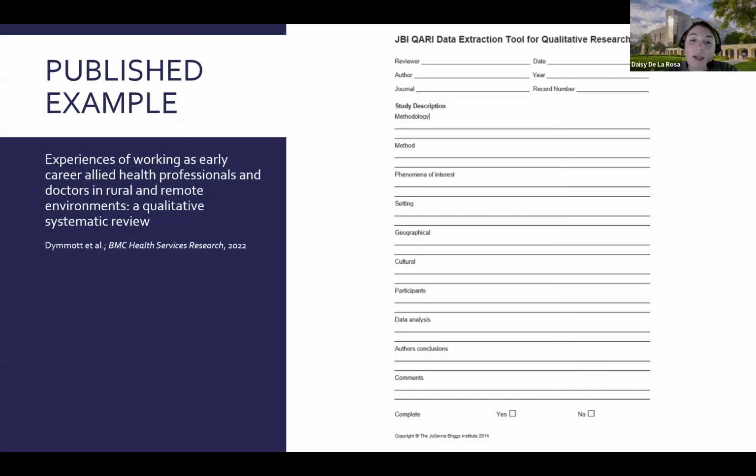It also helps to have 2 people do this for each study, so that there's minimal bias, and to also help prevent any errors. So if you were the reviewer, you would put your name, the date, the author of that particular article, the year, and then you would fill in all of this information. What was the methodology, the study design, phenomena of interest, the setting, etc.